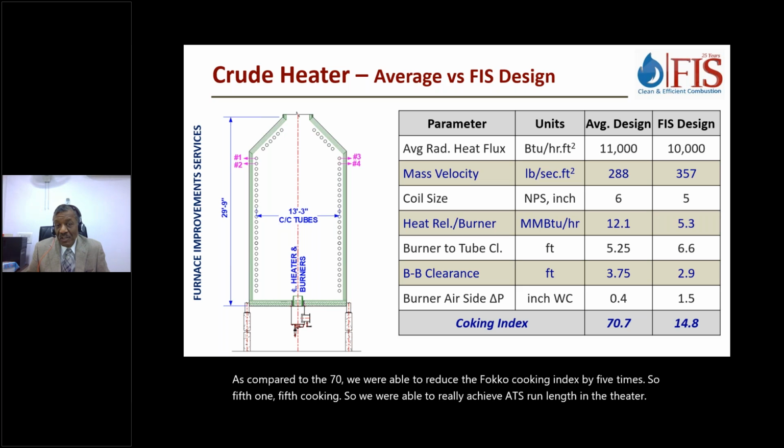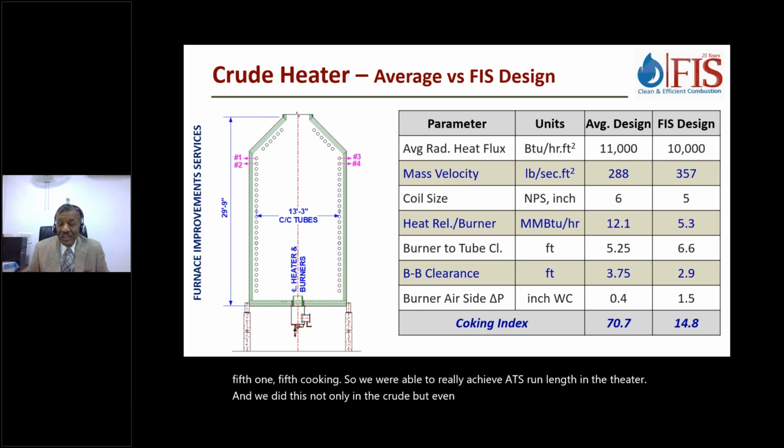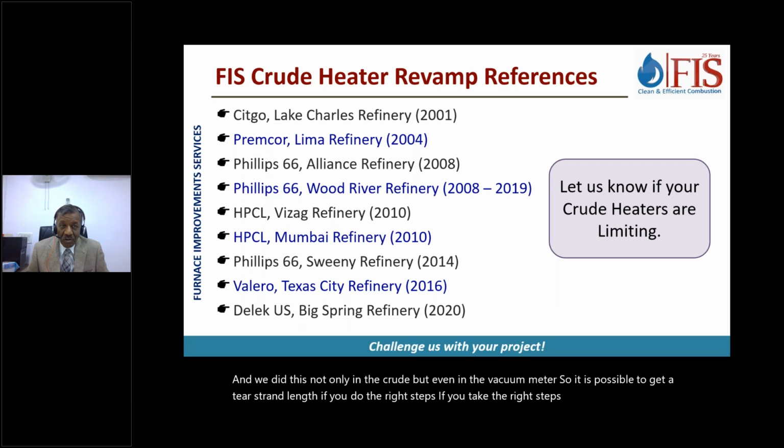And we did this not only in the crude, but even in the vacuum heater. So it is possible to get 8 years run length if you take the right steps. So here is a list of all the crude heater revamp projects we have done.